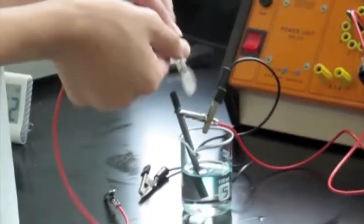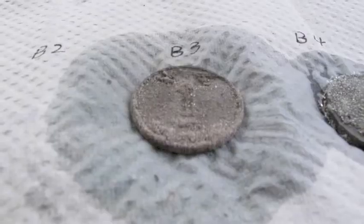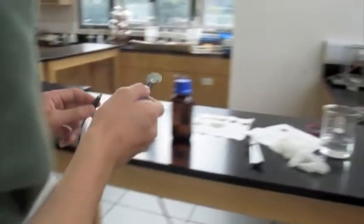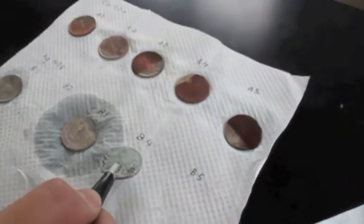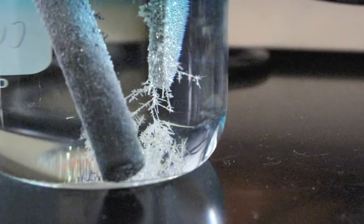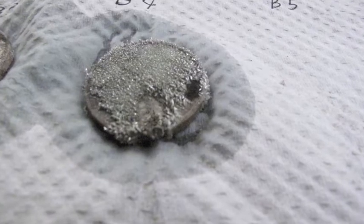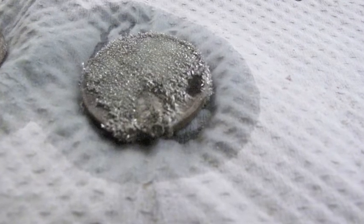However, the third coin that was plated with 300 milliamps closely resembled the second coin. The thickness of the silver coating over the coin was quite similar to that of the second coin. The fourth coin was plated with a current of 400 milliamps, and this time there was a noticeable difference in the thickness of the layer of silver. The grains of silver were packed more than before, and there was more silver plated on it.